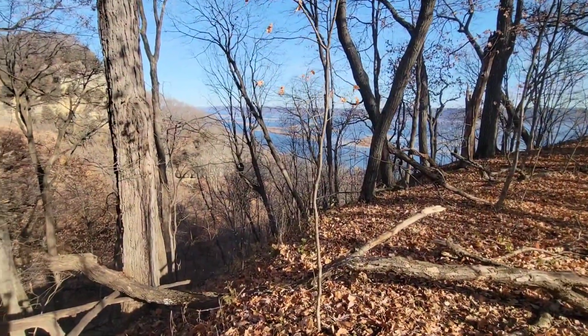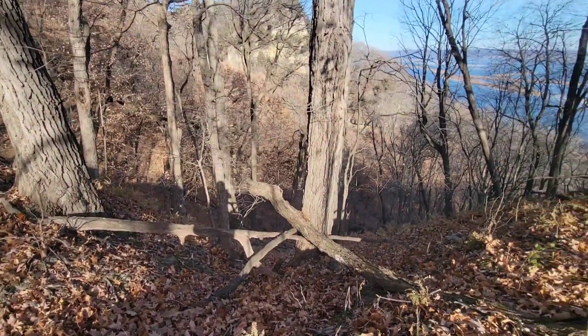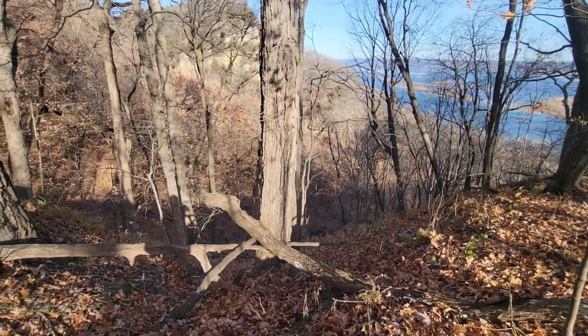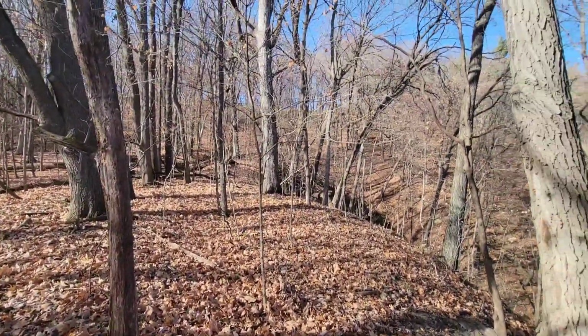Sorry for the wind, but made it to the end of the little trail for the little Quarry Loop. That's a long ways down. That's not the Quarry Loop. The last video I shot was of that. But where we want to go, on the Ferry Rock view, there's the trail.